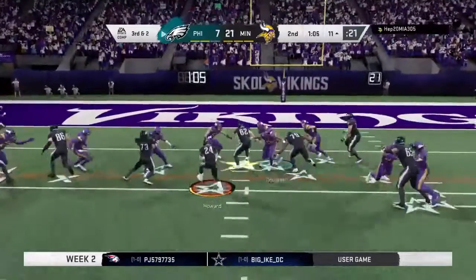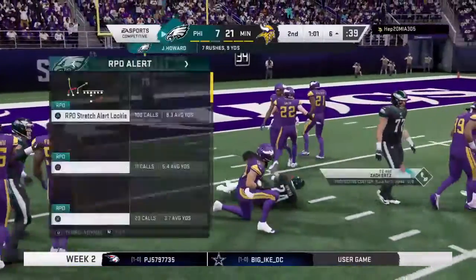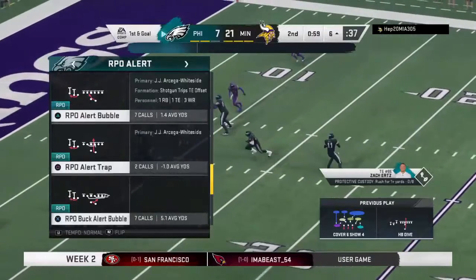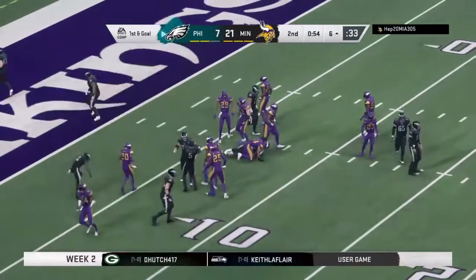They'll try to run for it with Howard. And he gets the first down yardage he needs before he's brought down at the 6. The gain of 5 that time gives him the conversion and makes it 1st and goal.